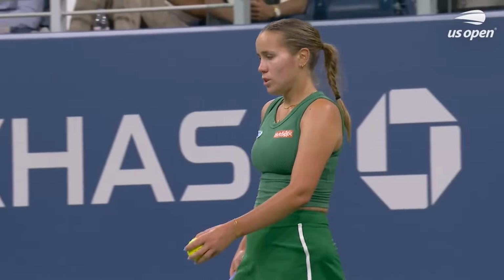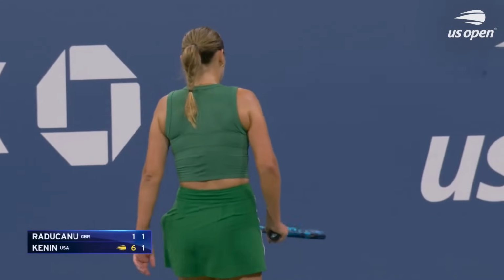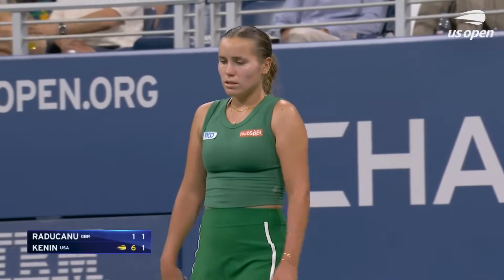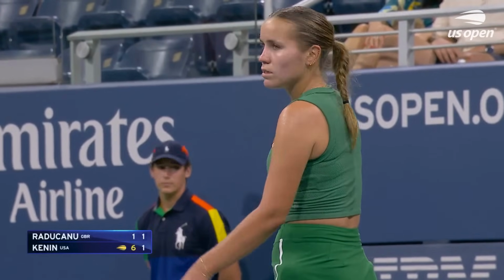Again, just really liking the demeanor in the fight right now from Kenin. Didn't get discouraged that she got broken right out of the gates, just went right back to business. And I like the positive reinforcement. She's consistently encouraging herself.